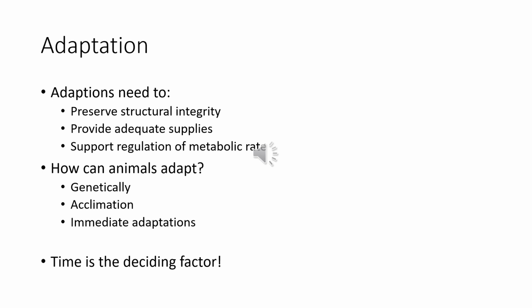How can animals adapt? Animals can adapt genetically. This would be long-term changes by mutation in their genes, so actual changes in their DNA that help them survive under different conditions. They can adapt through acclimation. So this is when the animal already has the genes present. You just need to express them differently so that the animals can survive.